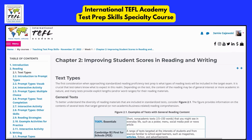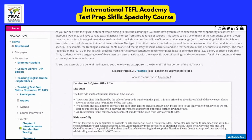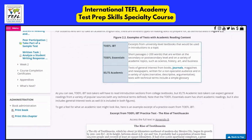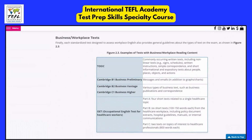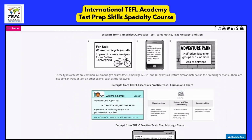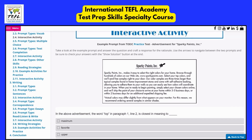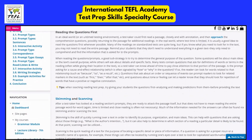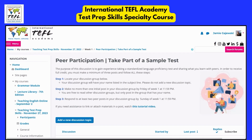In the second chapter, you are going to learn how to help your students improve their scores on the reading and writing portions of these different exams using lots of examples so you have an idea. And I really like this because you're actually getting information to help them improve, which isn't always taught in the normal TEFL courses. Here's one of the interactive activities that you can practice with and some more information about strategies, some tips and tricks to actually help your students improve.